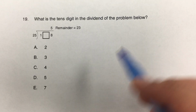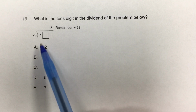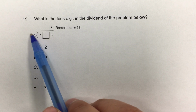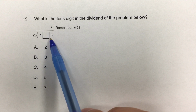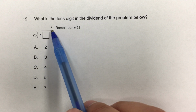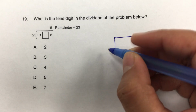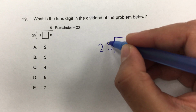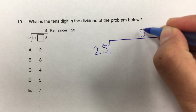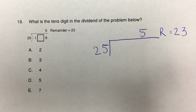Okay, so for number 19, it says, what is the 10th digit in the dividend of the problem below? So basically, they are giving us the divisor. In the dividend, they're missing a number, but they give us the answer and a remainder. So let's write that down so that we can work with it better. We know that the answer is 5 and a remainder of 23.